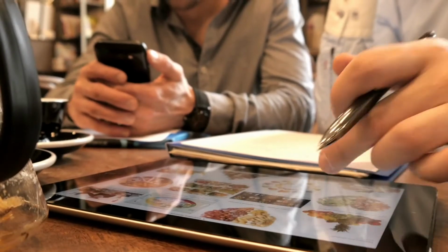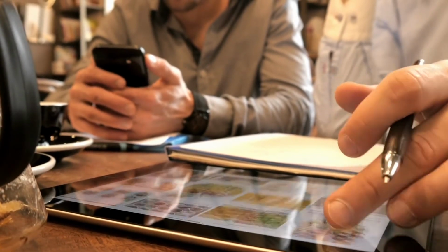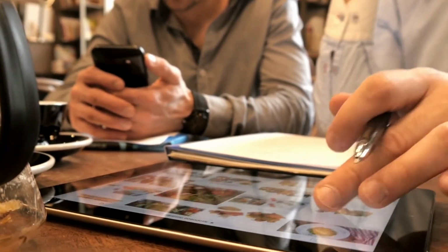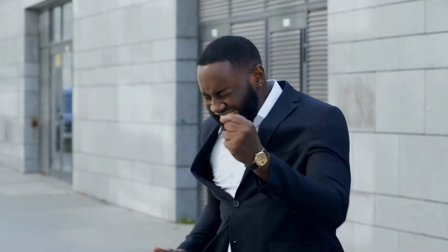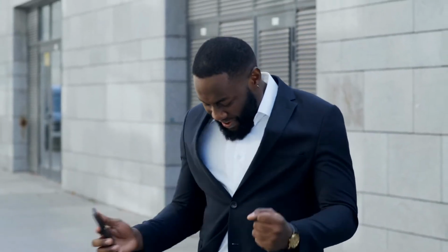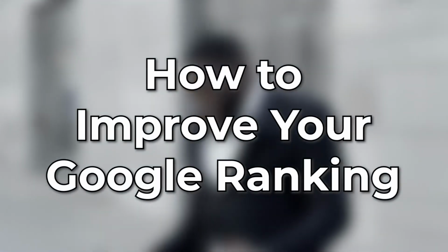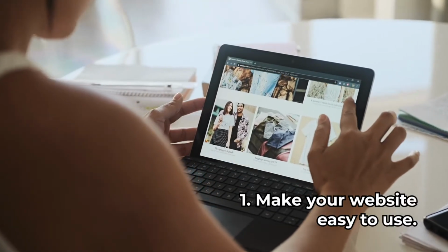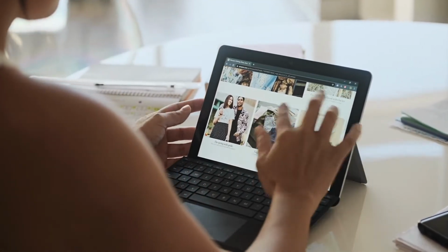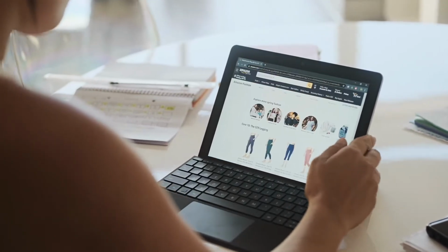Considering the size of Google and the amount of people competing for good search engine results, it's tempting to hear statistics like this and feel discouraged. But have hope, because Google can be very kind to you as a small business owner if you know how to handle it. That brings me to how to improve your Google ranking. Rule 1. Make your website easy to use. The first and most important thing you can do is make your website as easy to use as possible.